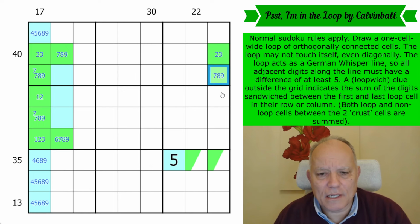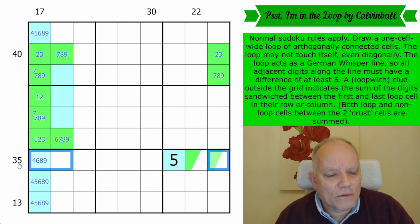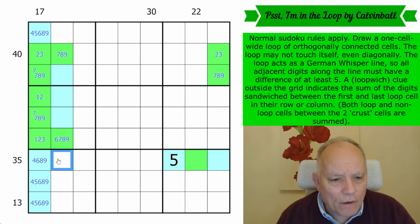If this is... I'm alternating down from that. This is a high digit if it's on the line. It's at least a 6. If that was on the line, that's at least a 6. That's at least a 4. And the crust this end would be at least a 1. And we'd have a number below 35. So that is not on the line. This is the crust on the right side. And we're adding in that cell. So we're adding up at least those 3. Well, no, at least this one as well, because we haven't got a crust on the left yet. So they've got to be 1, 2, 3, 4.